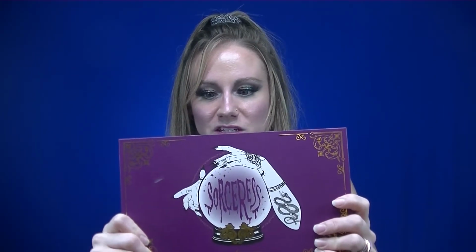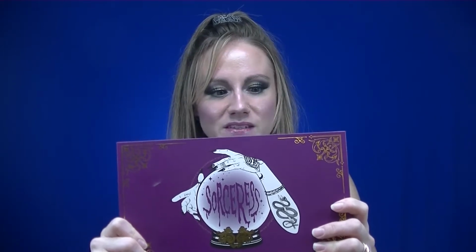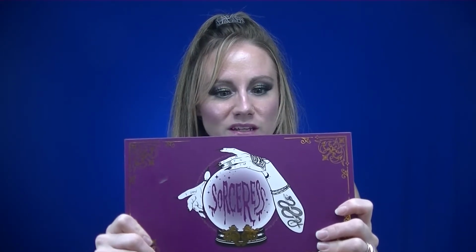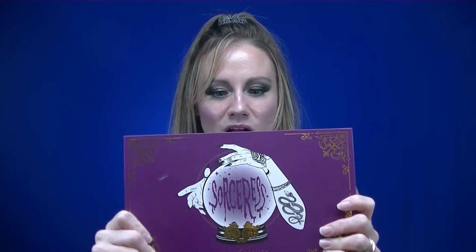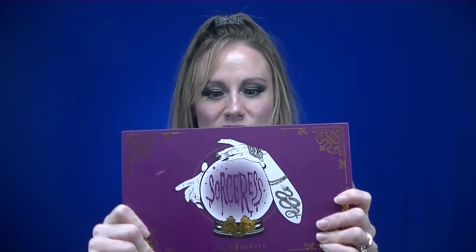So let me just read you what the back of this palette says real quick. It says, "Bewitch your onlookers with the magic of the Sorceress Palette. A mixture of cool, smoky tones mixed with pops of mysterious plums and enchanted greens. This 28 shade palette has magical mattes, pop-in shimmers, enchanted pressed glitters, and some devious color-changing shades. Delve into the most mystical of realms when you reach for the Sorceress Palette and unleash your inner powers."